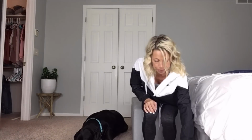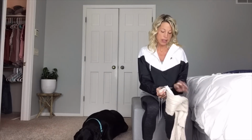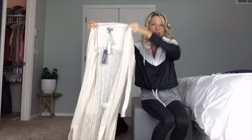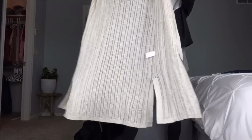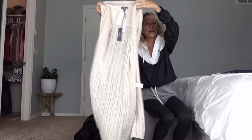Next item in here is a cardigan. This is by Market & Spruce. It's called the Zania Cotton Duster Cardigan. So it's really, really lightweight. And you can kind of see the different knits and patterns. So it's just basically stripes. It does have this kind of collar. I don't know. I will try this on.